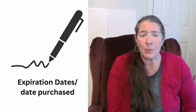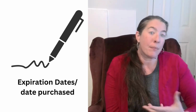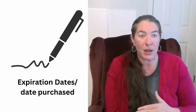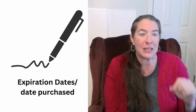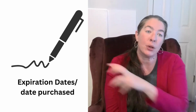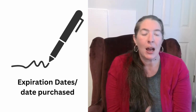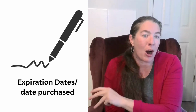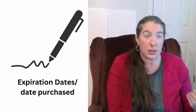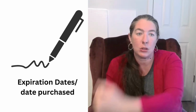Now, when I buy items like meat that I'm going to put in the freezer, or even if I buy a ton of produce and I go ahead and chop it up and freeze it, I'm going to write the date that I purchased the item or that I put it in the freezer, and I'm going to put it in the back. That way, if I already had chicken in the freezer, I'm not using the chicken I just bought. I'm using the chicken that I bought the oldest. So that way, everything in my freezer gets used up, oldest to newest.